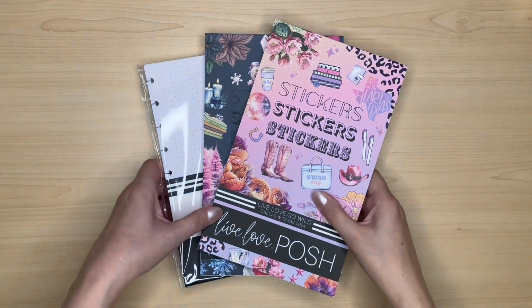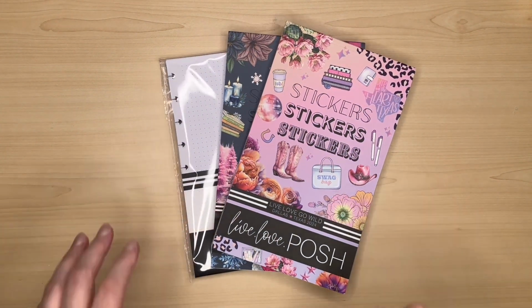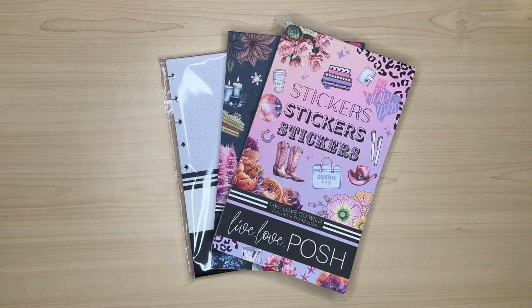This was quite a small order, really, but as I explained, you can only order a few things before shipping jumps. So I went with 2 sticker books and some dot grid paper because I use dot grid paper all the time. I'll talk a little bit more about that and how it compares to Happy Planner dot grid paper in a moment.